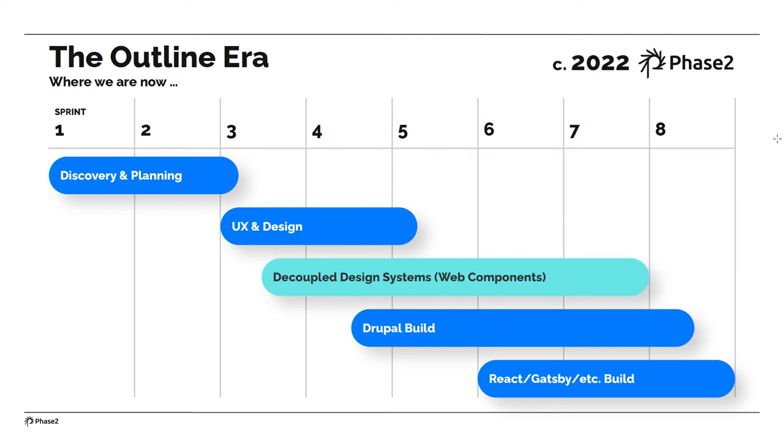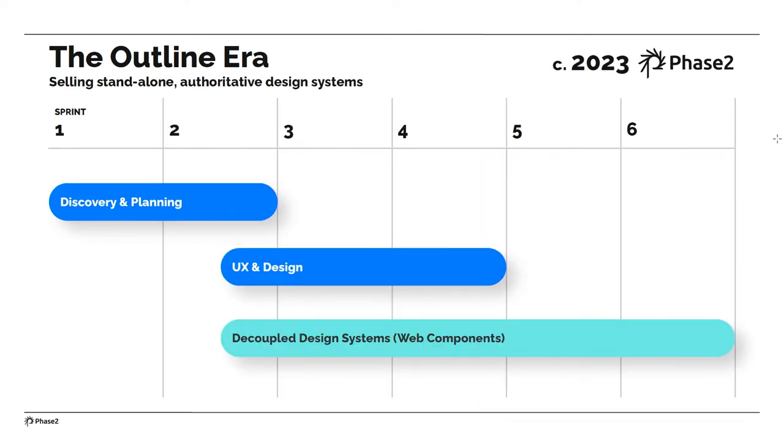And on this next one, I gave us a year, but we're going to be at the point where we are having clients and customers come to us just for this portion of the work. And we will be doing the planning, the design, and large-scale design systems where we might not win that Drupal contract. Somebody else may have bid it, but we will have built a design system and a documented design system that we can hand off to any team under any framework.